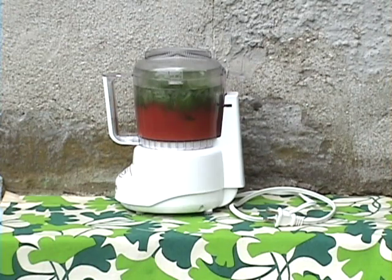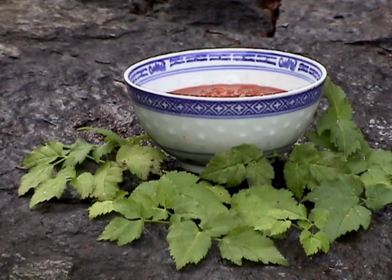Blend for about 3 minutes until smooth. This makes enough for 2 small servings. Increase the amounts if you want more.